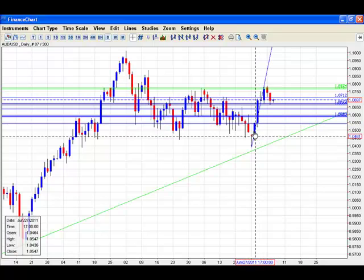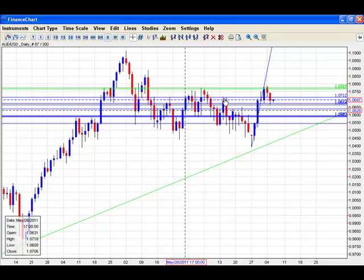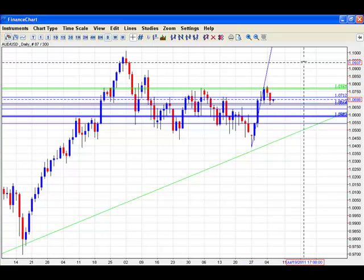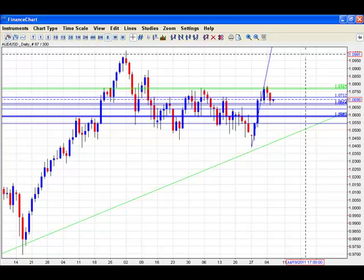But because of such strong momentum, creating new highs, the odds and probability that this is just a minor correction and a continuation of the momentum to the upside is more than likely to happen. Alright, so basically that's the trade of the week.